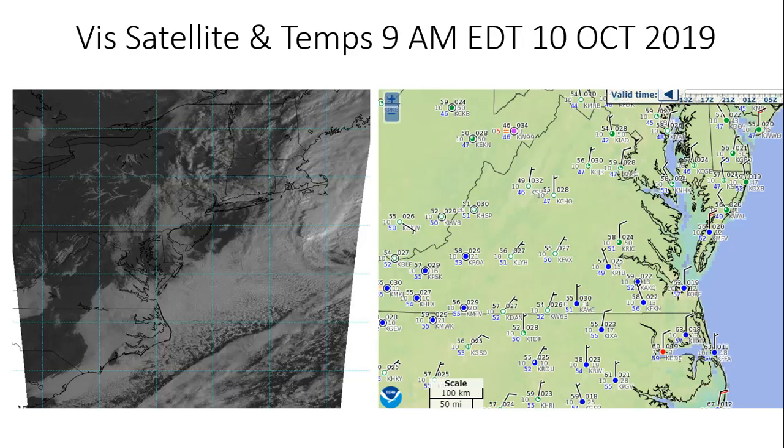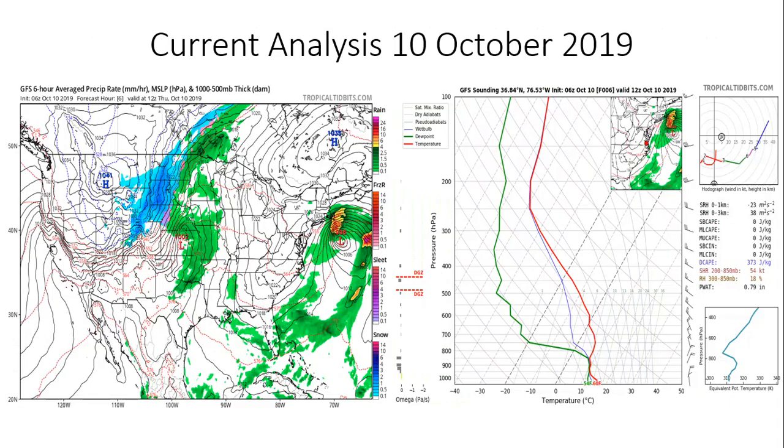The temperatures this morning are generally in the upper 50s to lower 60s across the area. So it's definitely feeling chilly and much like fall out there with these stratiform clouds just hanging on, producing that dull, gray, dreary appearance for a third day now. But keep in mind, I'm going to show you what's going to happen here. After I look at the analysis, we're going to move ahead to the forecast.